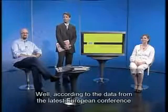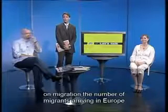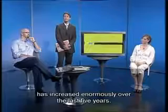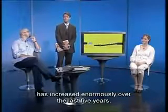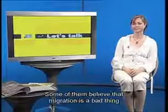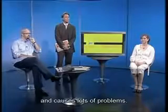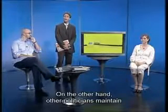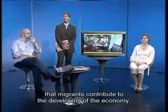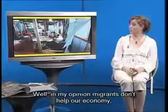Well, according to the data from the latest European Conference on Migration, the number of migrants arriving in Europe has increased enormously over the last 5 years. EU politicians are divided on this issue. Some of them believe that migration is a bad thing and causes lots of problems. On the other hand, other politicians maintain that migrants contribute to the developing of the economy. Could I ask what you think about these issues?